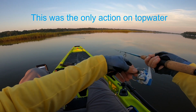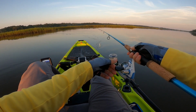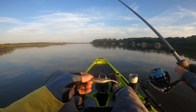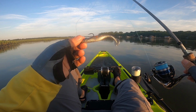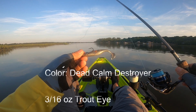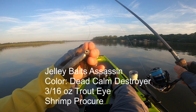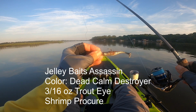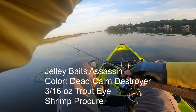There was a big hit. It looked like a little small one coming out of there. All right, guys, well, I went ahead and abandoned the topwater. I just think the water is too warm for them right now. So I'm going to the Jelly Baits Assassin, and this is in Dead Destroyer color. I got a 3/16 ounce Trout Eye. Looks like he lost an eye. And a little bit of shrimp Pro-Cure on it to give it a little bit of stink.